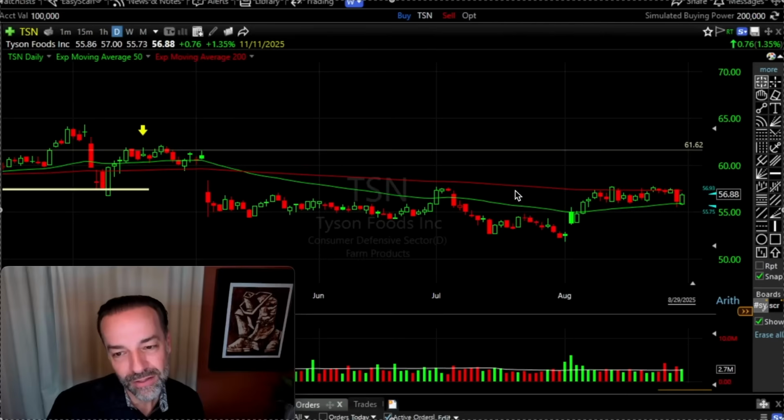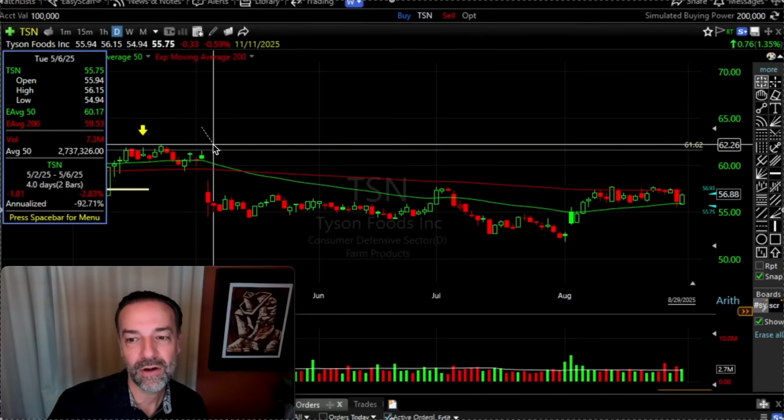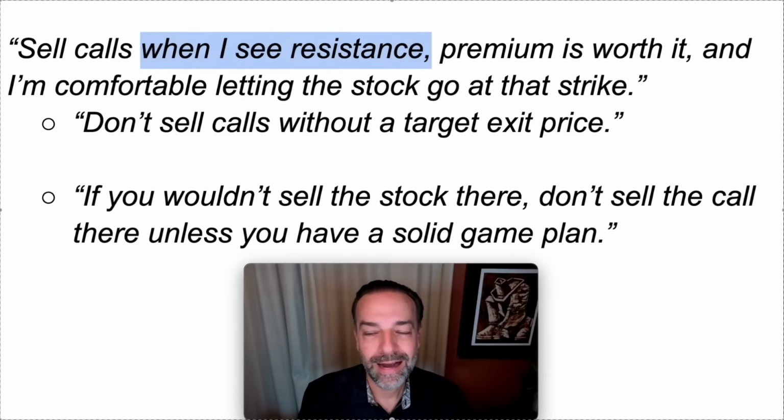Now, it's not looking tremendously bullish because we are still trading under that red 200 moving average, but I want to prepare myself in case it were to push through there. By selling the $62.5 strike price covered call, that gives me room for it to push through the resistance at 60 and still get to keep my shares because I'm at the next level of resistance. If I'm okay with the stock being called away from me, I just sell it anytime at the price I'm willing to let it be called away from me.